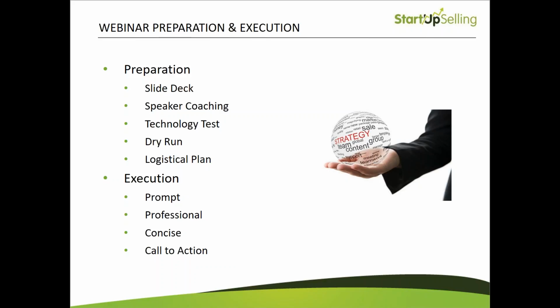So if you go through all the work to find a great speaker and find a great topic and invite people to a web seminar, you want to make sure that you give yourself every chance for success for that web seminar to come off professionally and be of value to the people who attend. So the key to that is preparation. Number one, creating the slide deck.